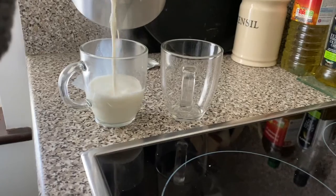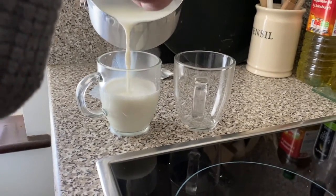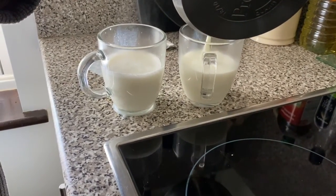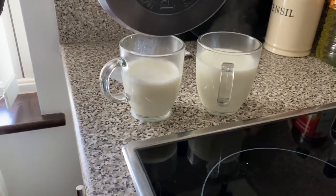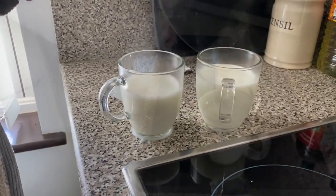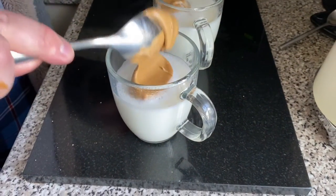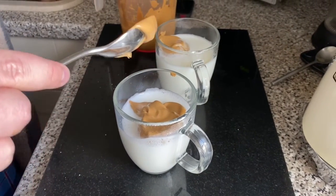So we're now pouring in the hot or warm milk, whatever temperature you want to do it. There we go. It's going in. There we go. And then you put the coffee stuff on the top. That's the idea of it. Right, so we're using a big spoon and we're going to just pop the coffee stuff on the top.